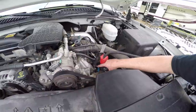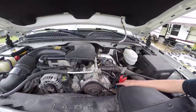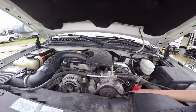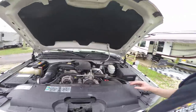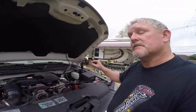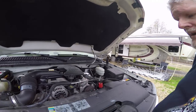What had happened is there's an issue with the 6.6 turbo diesel that I didn't know about. And if you have one, you might want to look into this, or you may have already had it done, or this condition already happened to you. So if it has, let me know, put it in the comments below if this has happened to you. But if it hasn't, more than likely it's going to. This unit has got 180,000 miles on it. She ran flawlessly for 10,000 miles.